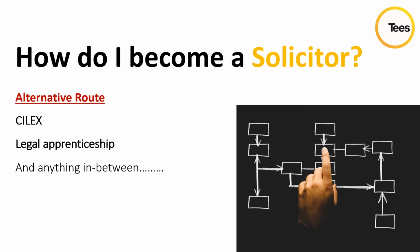Another route is through Psilex Qualifications. With Psilex, there are different levels of qualifications ranging from level 3 to level 6 that are available to you depending on which stage you are at academically. So, if you studied a law degree at university or have done a conversion course, you could take what's called a Psilex Fast Track Diploma, and once you've completed this, you're able to practice as a chartered legal executive lawyer.